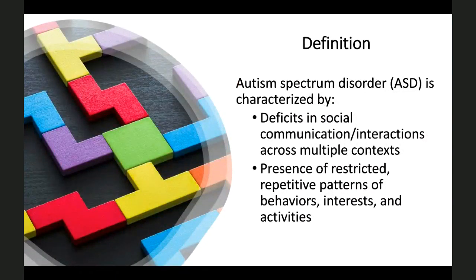Starting with the definition, autism spectrum disorder, according to the DSM-5, is characterized by deficits in social communication and interaction across multiple different contexts. It has to be present in early developmental life, as well as the presence of restricted, repetitive behaviors, interests, or activities.